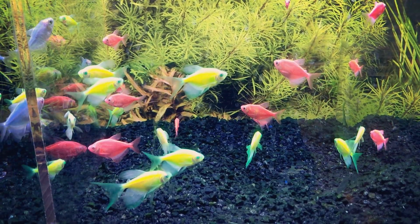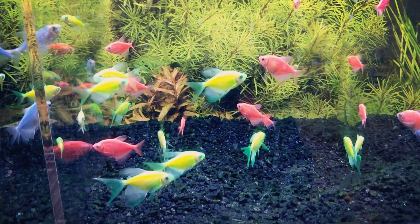Number 4 is velvet. Also known as gold dust disease, fish experiencing this will often have a rust-like appearance on their bodies. Fish may begin to rub themselves on ornaments and against the gravel. You will also sometimes notice clamped fins and labored breathing.